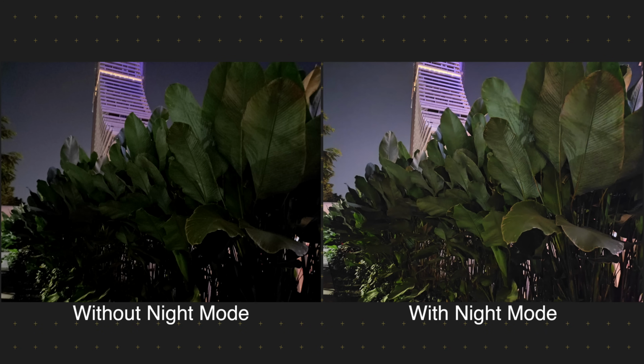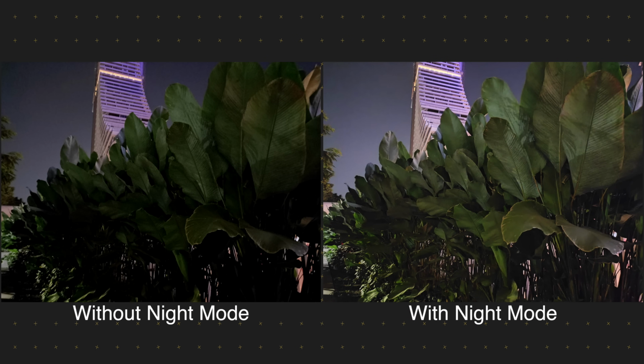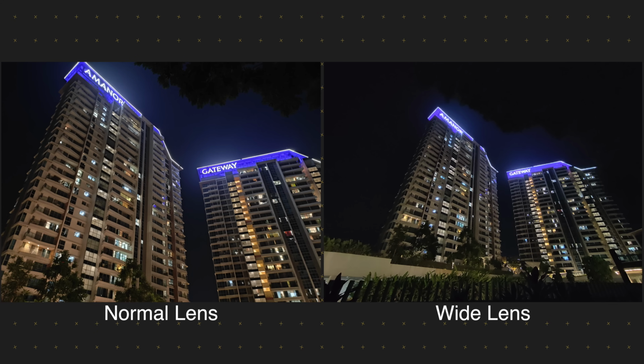Now in some of the very low light shots, night mode might make the overall shot look brighter, but because there is barely any light around, it wasn't able to capture any more details. You can see this when I zoom in. Due to this reason, I don't suggest taking images in very low light. The wide lens doesn't get night mode and its images just don't look good in very low light. So again, I don't suggest using it in these lighting conditions.